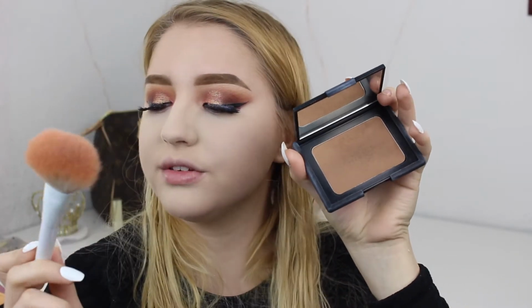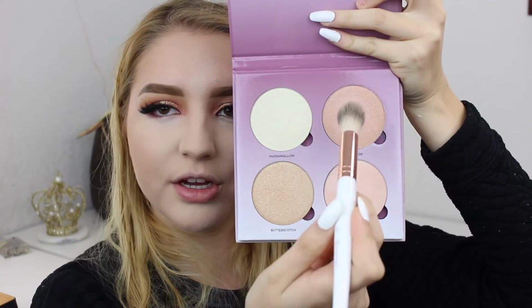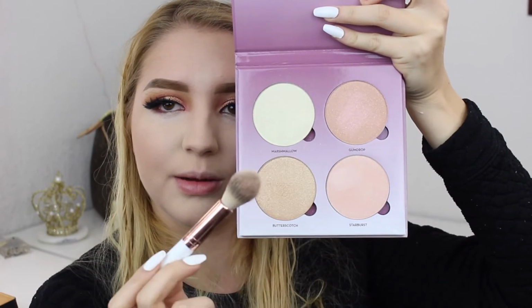And for bronzer, I'm going to be taking my Nars Laguna bronzer and my Wet n Wild blush brush. And for blush, I'm going to be taking my Tarte Feisty blush and my Wet n Wild, I think this is an all-over powder brush. I'm going to be taking Marshmallow and Gumdrop on my BH Cosmetics number 4 brush.